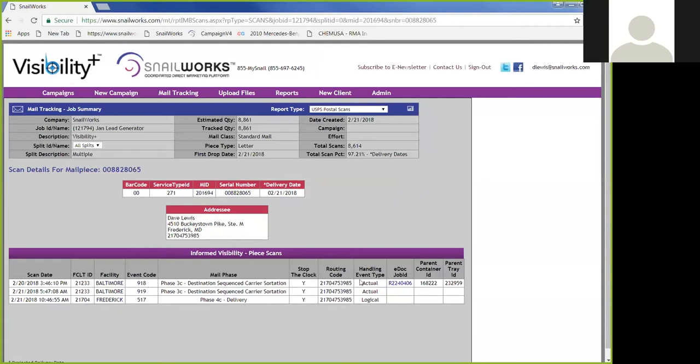That 918 event code tells us what was happening. That's where it was put into sequence, the first pass at putting in sequence for the carrier. The second pass, 919, is final sequencing, which happened at 5:47 a.m. So it's a pretty safe bet that it got delivered that day, the 21st. And actually, this last thing tells us, and this is a new feature of Informed Visibility, that the carriers have GPS devices on them. So this carrier walked through the zip plus four geo fence, as it's called, around here, at 10:46 a.m. and 55 seconds. So that's pretty much when he or she delivered the mail.